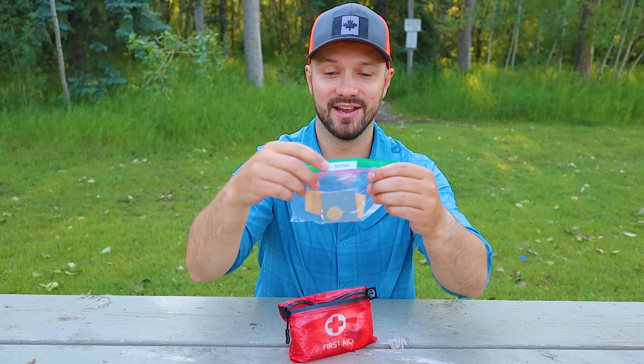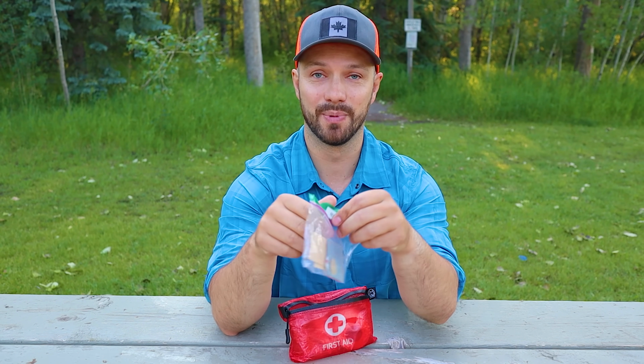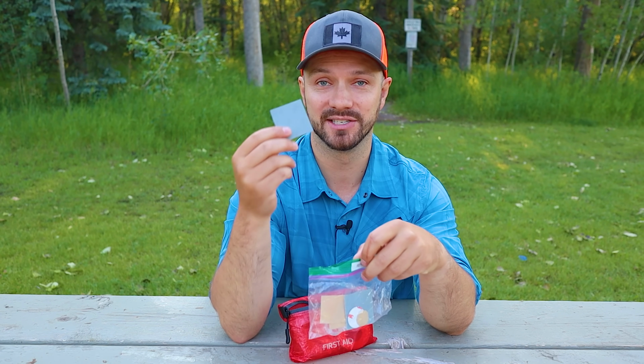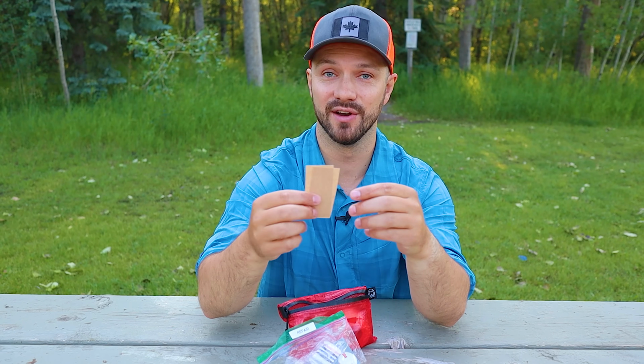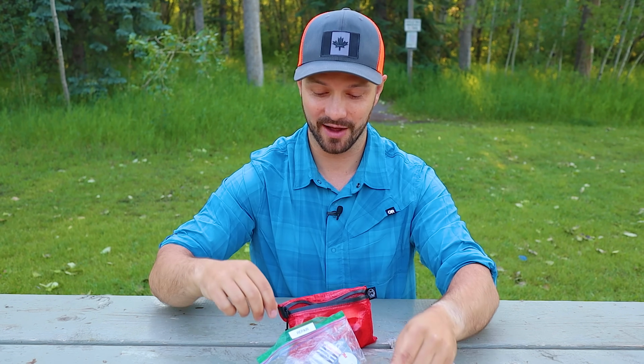And then we have a little baggie for a repair kit, and this is another thing that won't be in a standard first aid kit, but is super important to bring along with you. I have patches here that I can use to patch my sleeping pad or my quilt, and then a bunch of Dyneema patches as well. These are good for my Dyneema tent that I have, but they'd also work on a whole bunch of other items, just really effective patching.